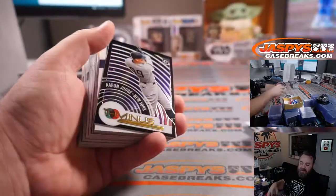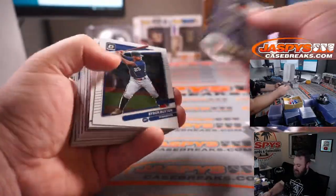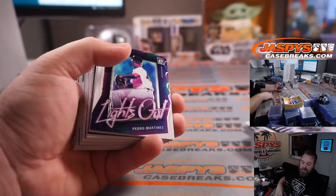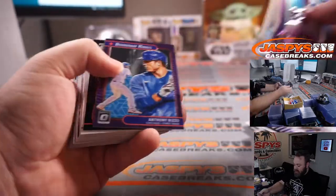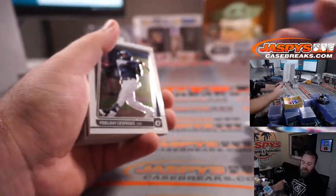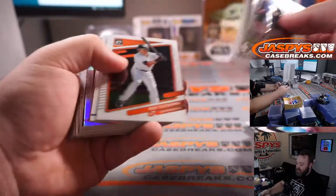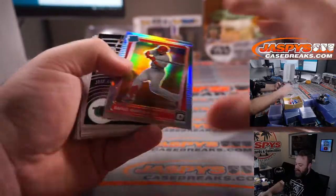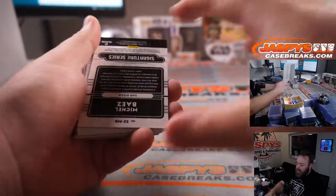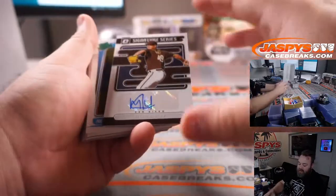You got Jasson Dominguez for the Yankees, Chad Daw. Nick Madrigal, White Sox, John Gonzalez. Alec Bohm, Phillies, Zachary Goldberg. And nice, Alec Bohm, /149 for the Phillies, Zachary Goldberg. Rafael Marchan, Phillies, Zachary Goldberg. And Michael Baez for the Padres.